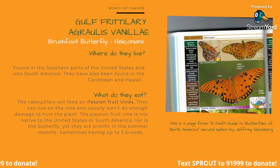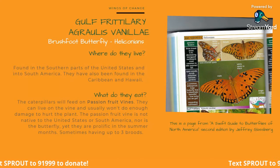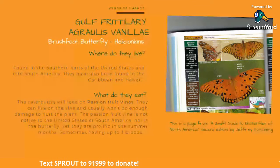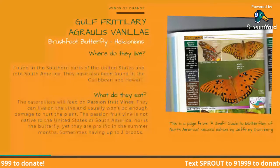And so now we can talk about it. This is the book that I love, and I just mentioned it. It is called A Swift Guide to Butterflies of North America, and it's by Jeffrey Glassberg. It's the second edition, and so we know from this book, and I've given you guys the picture, that they're found in the southern parts of the United States and into South America.